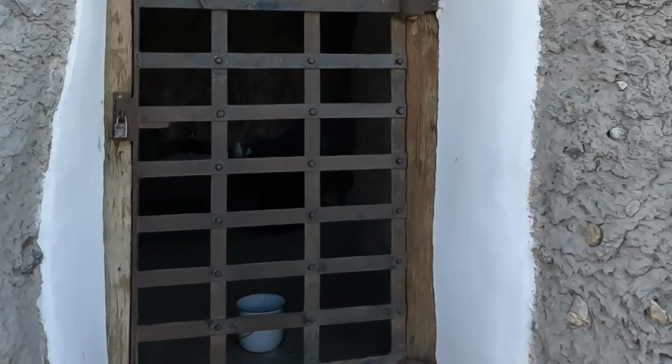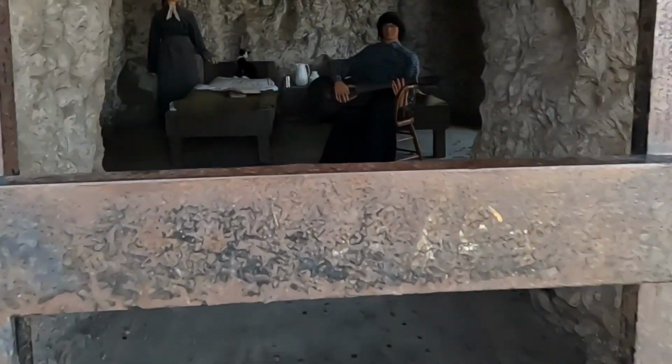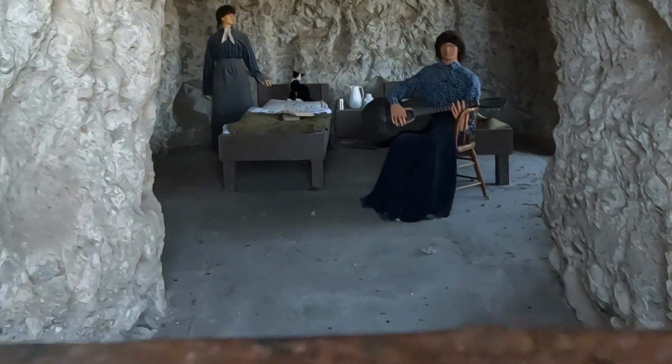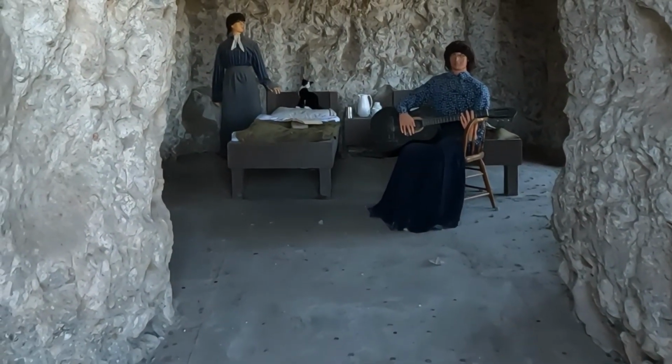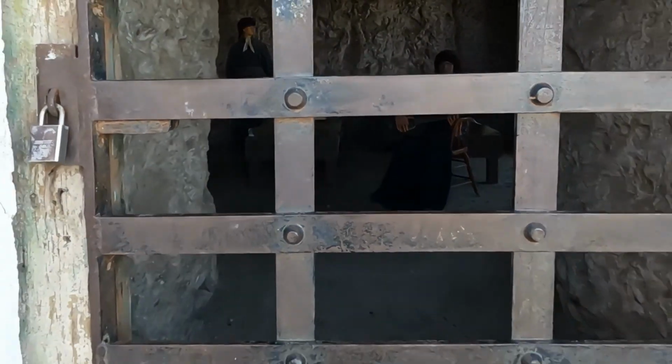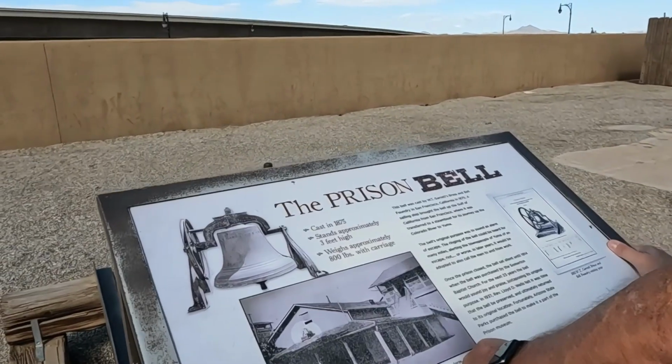This is part of the women's prison. Look, they have a little pot. There's a little more nice, maybe. I don't know. They don't have those bunk beds. Yeah. This is the prison bail.